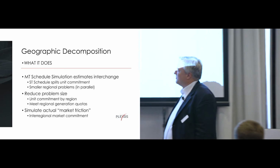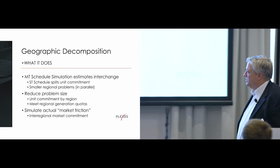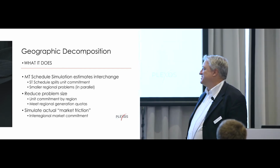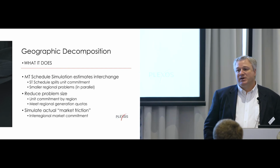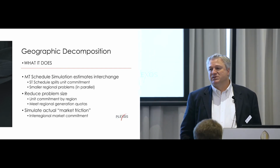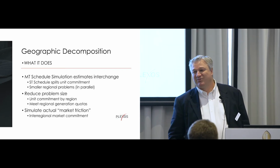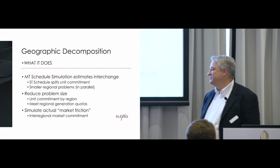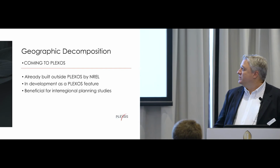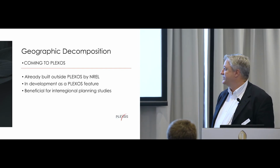So this kind of reiterates what I was mentioning just a minute ago. Reducing the unit commitment problem sizes, reducing the overall problem size, and actually an important sort of outcome of this is that this is going to be somewhat better at being able to simulate market friction between adjacent regions. Okay? And we're working on it.